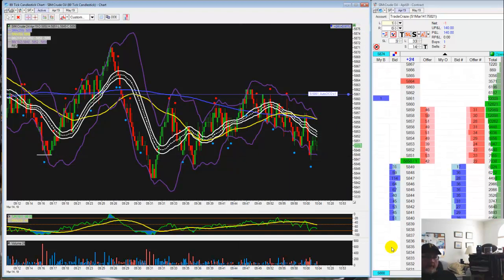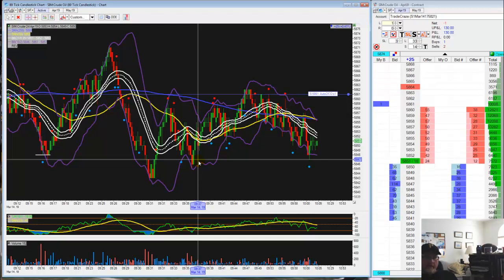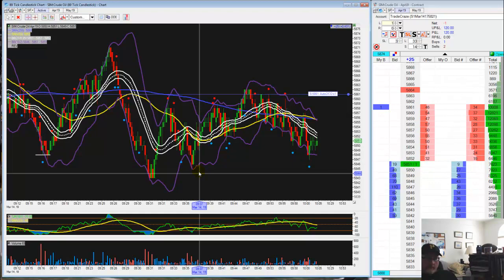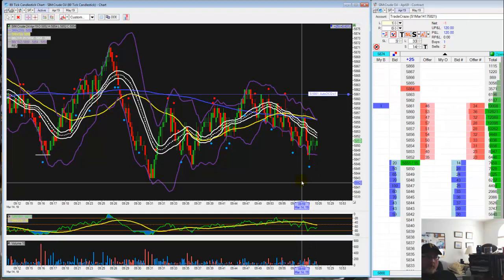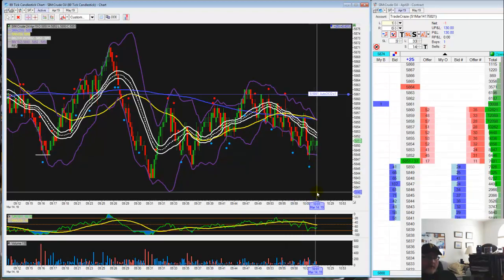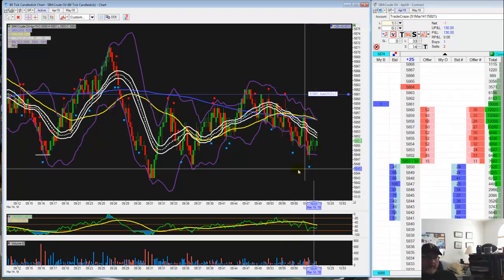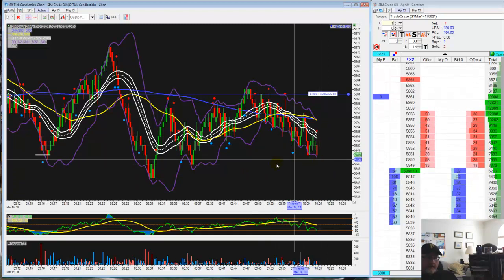I'm looking for the market to run new lows and still stay range bound though. Now that wasn't good that we didn't run through this point right now. When it fell, I was hoping it would fall quickly. So that's not a good signal right there, unless we run quickly now.